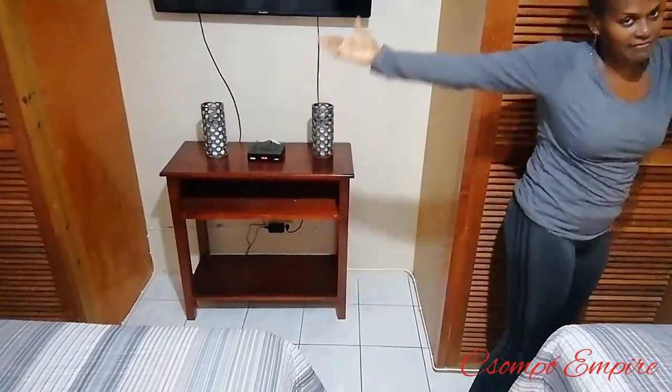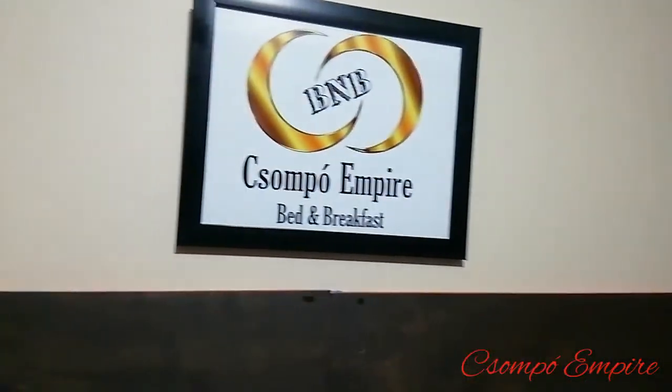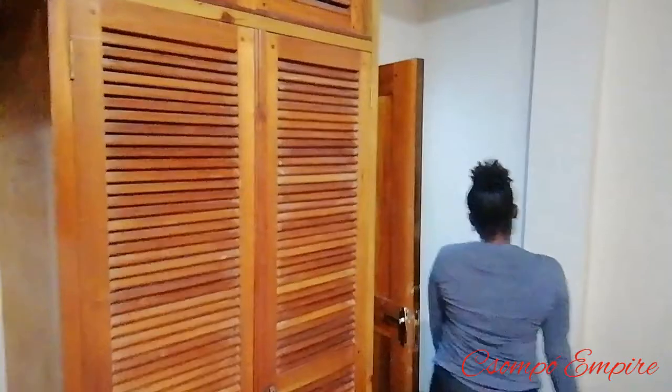We have closets in all the rooms and an attic up there. You could store your suitcase and stuff there. Put it next to here, wherever you want to put it, it's up to you. We have our AC, and in all the rooms we have my logo up there. So I have three logos. Now, we have to share the bathroom.